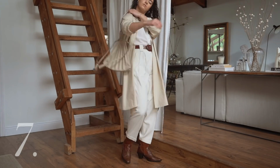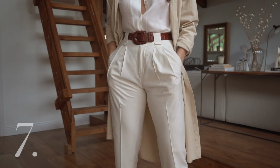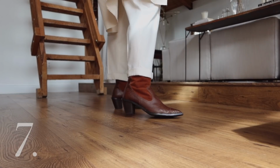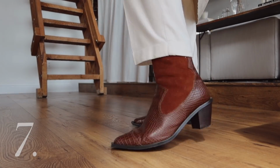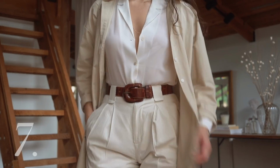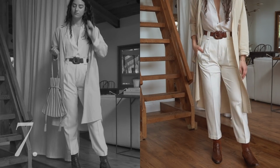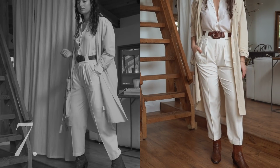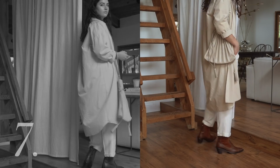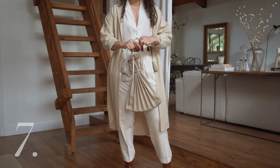Next, I have one of my favorite styles of trousers. These are by Shop Nanine. Paired it with a vintage belt. This shirt is from Everlane. These boots are from Nen, and this coat or long shirt, whatever you want to call it, is actually a shirt dress that I got from Oakenfort, and I just use it as a coat sometimes because it's very, very lightweight, which is perfect for me because I can't really wear very thick coats.